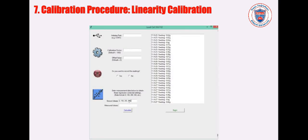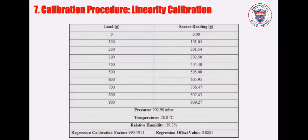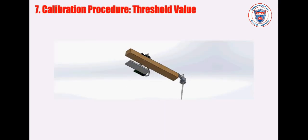Finally, enter the recorded loads and readings from the sensor into the program to obtain the calibration factor and offset value calculated through a linear regression model. After these steps, the linearity calibration table should look like this. Linearity calibration is then followed by finding the threshold value.